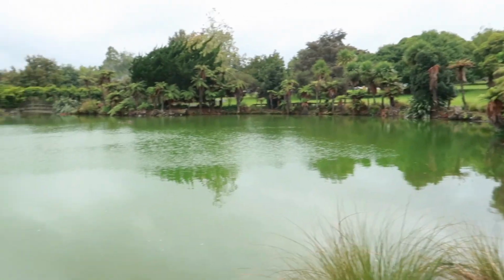Now we'll go walk around and see what there is to do around the mud pools and the thermal pools. Let's go. So these are the mud pools. I presume there's a lot of mud in them, but I can't see any. The water is very green, if you can see it. I wouldn't want to go swimming in that. But there's a nice little bridge that we're just going to walk over. It's called the Serenity Bridge.